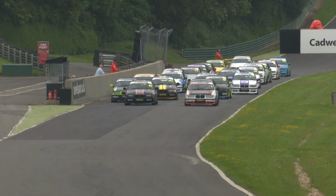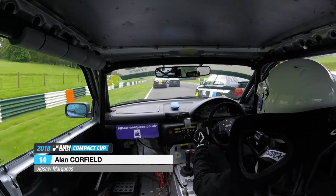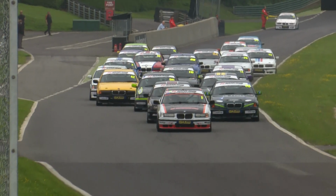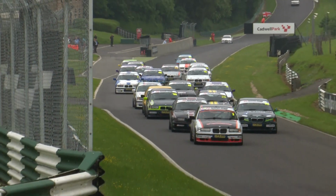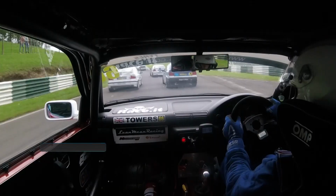The lights go out though, and the rest of the field gets underway, and Steve Daly looking to try and increase his championship lead. At the head of the field, on board with Alan Caulfield as he dives up the inside of Tom Griffiths, taking onto the grass to complete the manoeuvre. Daly in the lead up towards turn number 1 for the first time.